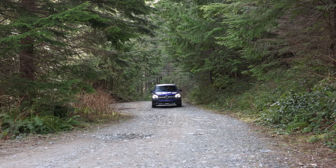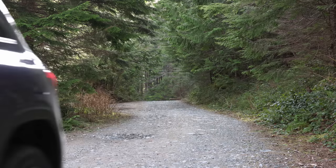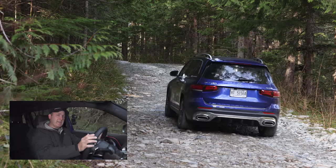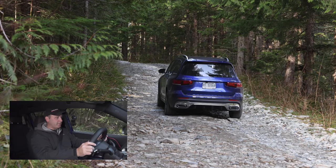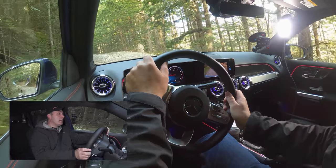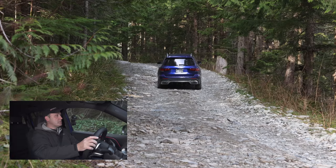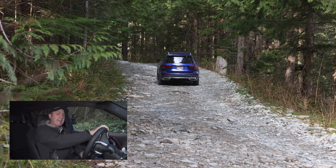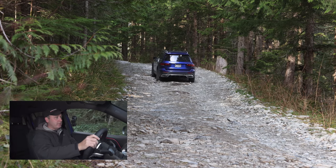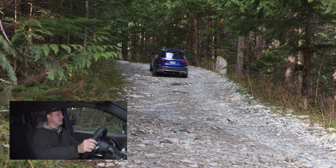So far, no snow, at least on the main track. This lower section will give us a good opportunity to get a taste of what this all-wheel drive system is capable of. I'm in off-road mode already, and let's see how it does. So just slowly approaching. These are 19-inch wheels, so I need to be careful not to scrape them. Mercedes hates it when I scrape their wheels.